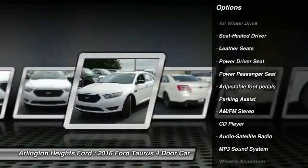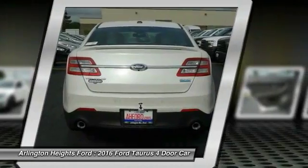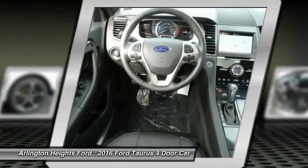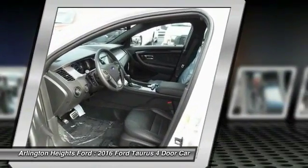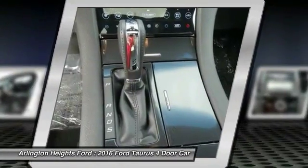All-wheel drive, anti-lock braking system, power passenger seat, traction control, Bluetooth wireless data link for hands-free phone, power steering, air conditioning, front HomeLink garage door opener, cruise control, floor mats. If affordable style and reliability are what you're looking for, this vehicle couldn't be more perfect. Drive it today.